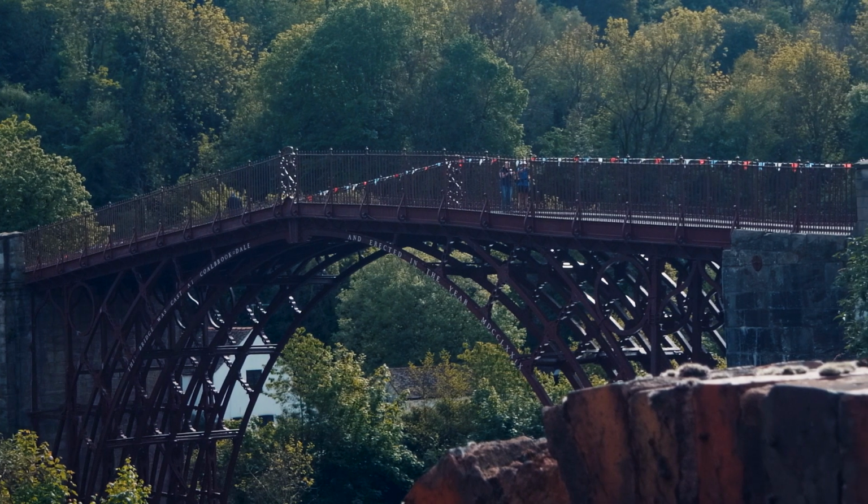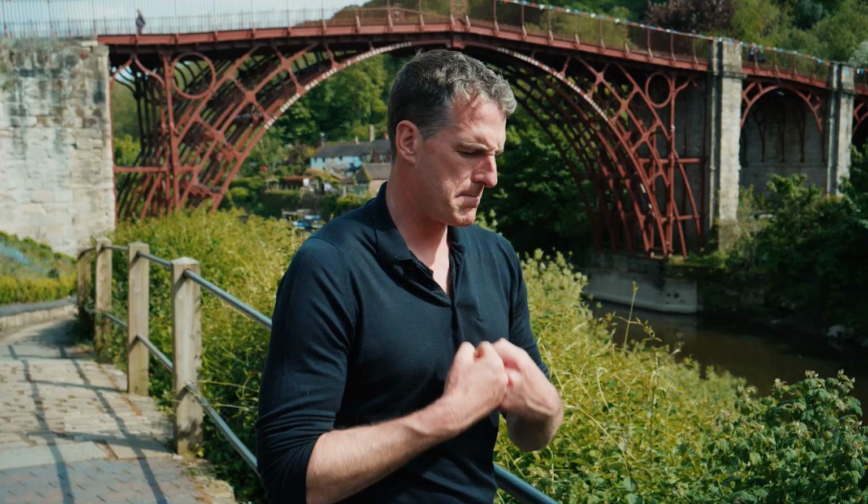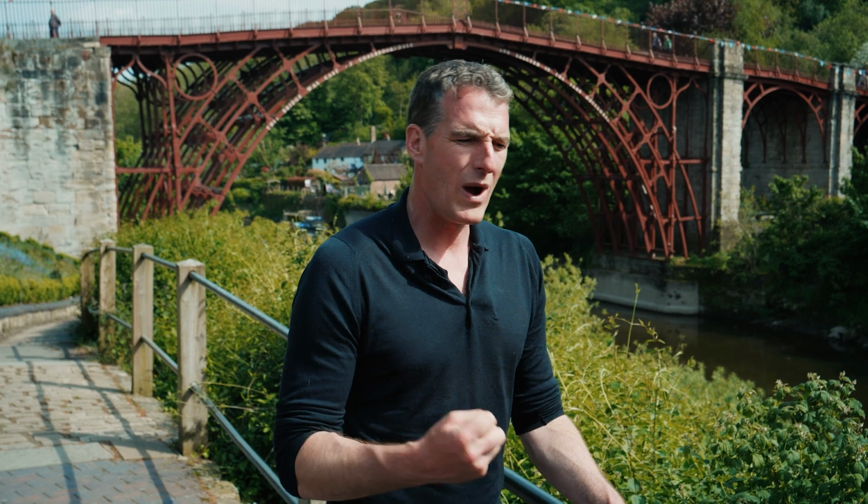This was a gigantic statement of this region's power, its modernity, its ingenuity. It impressed everyone who saw it. One visitor simply compared it to the wonders of the ancient world. One single span of iron, he said, weighing many hundreds of tons, stretching 100 feet. I doubt whether even the Colossus of Rhodes weighed more.